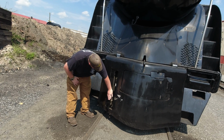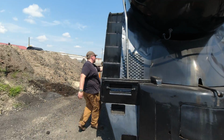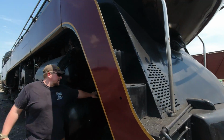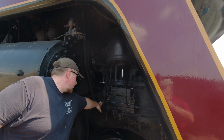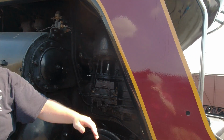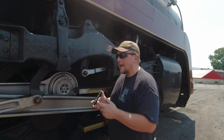And then the angle cock, because there's obviously nowhere to put it, the angle cock is just up in here, right next to the second air compressor, like we talked about earlier. So you open that, and that'll allow brake pipe pressure out of the front of the locomotive. Okay, nice. So if you want to go up in the cab, we can do that.